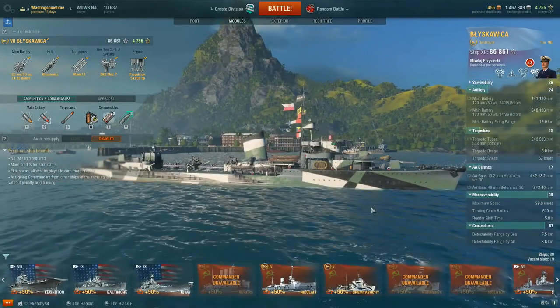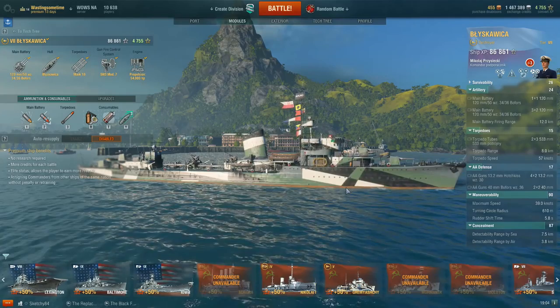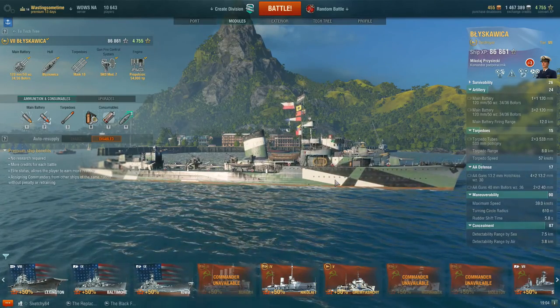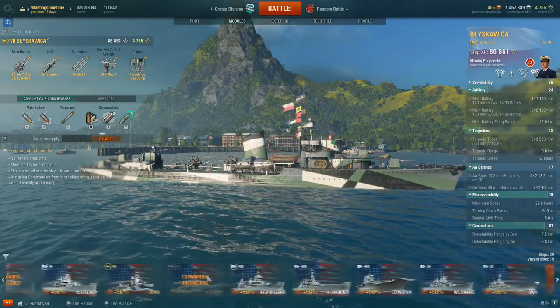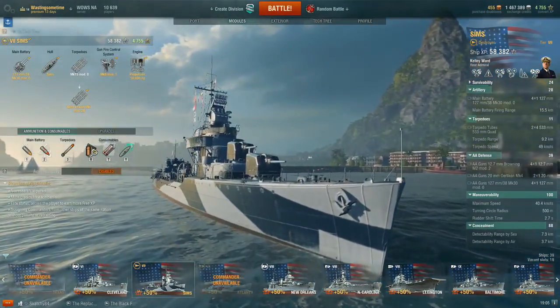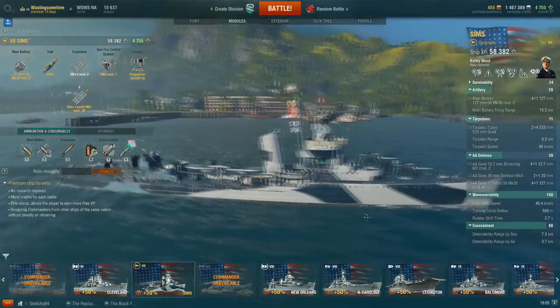Especially with a low tier captain, you can stealth fire torpedoes, you can stealth fire your actual guns, and it's just so much nicer than the Sims. I mean, if you just absolutely have to have all the ships, well then, here's a Sims, it has a nice paint job. Good luck and have fun. But it's just not great.